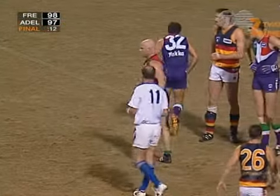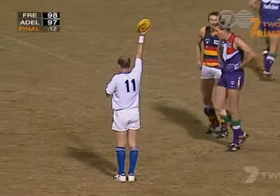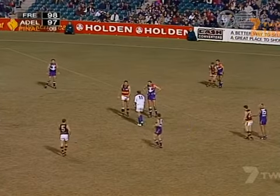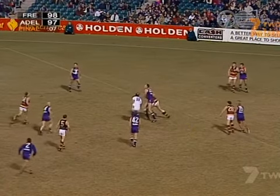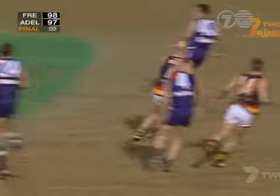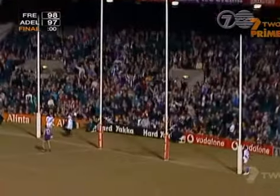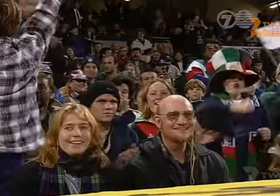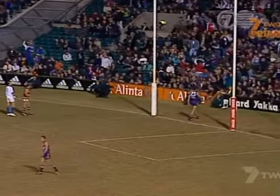Time on has been called here. Scott McLaren to bounce it. The Crows need this. So do the Dockers. They both want it so much. Smart. Stewart was smart. High ball. Is it a point? Is it a point? It's not. He's missed the lot. And the Dockers have won it. The Dockers have won it, I think. Can you believe it? They've won it.